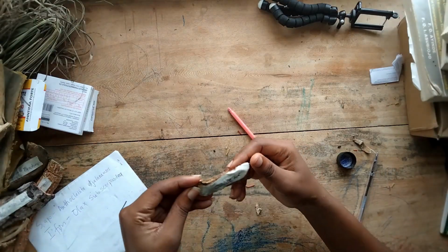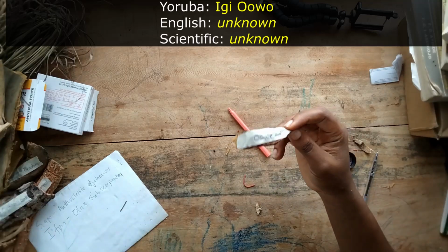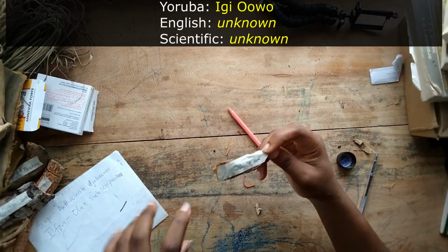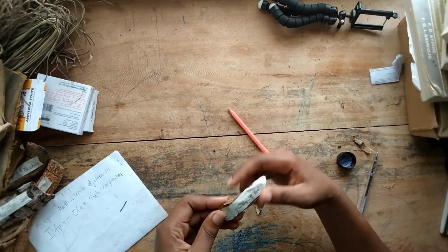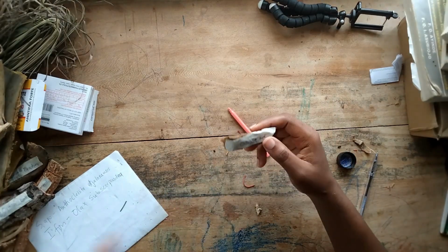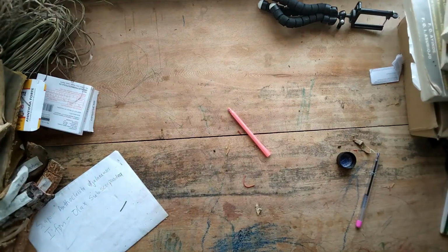Then for the last one, Owo root, the second bark, I was unable to get the English name. Both the English and the scientific name, I was unable to get either. So this is the last one. The next thing now is to wash them, to cook them, and to enjoy the medicine.